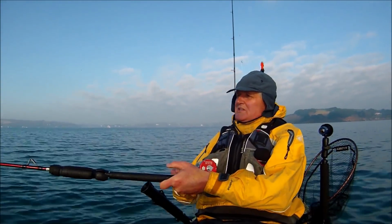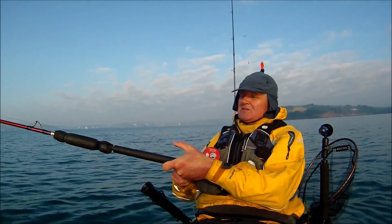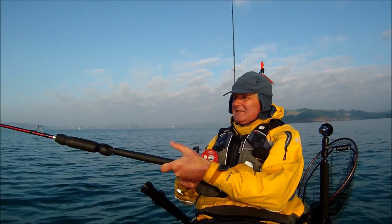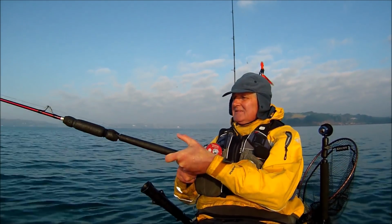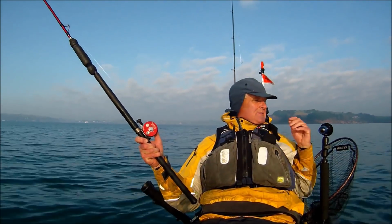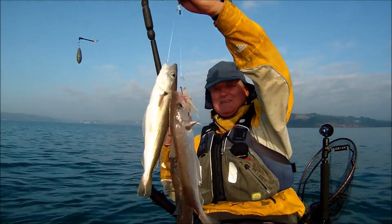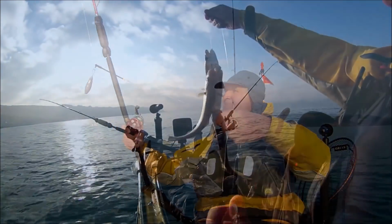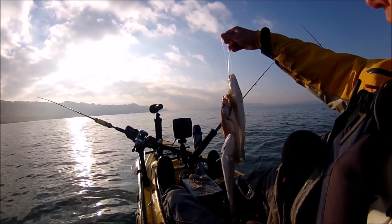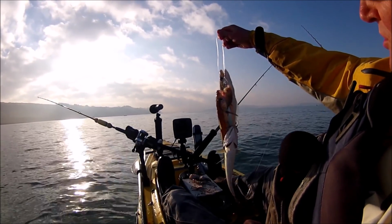Well, it's a case with these whiting down there that as soon as the bait hits the bottom, bang, they're straight on it, and the rod's tapping away there. Oh, we got a trio here. Three at once, and the reason for that is because I've got the two down rig, but on this one I've got the pennel rig. So I picked up a whiting on both the pennel hooks and a whiting on the middle hook.